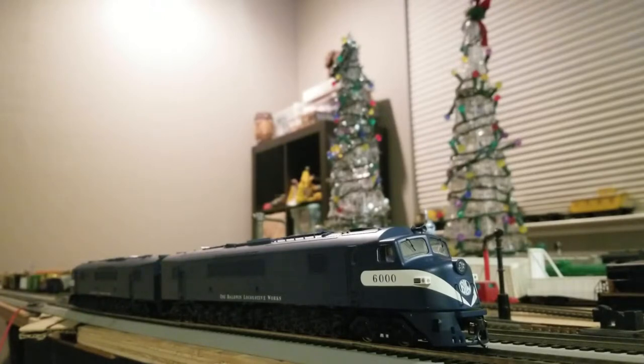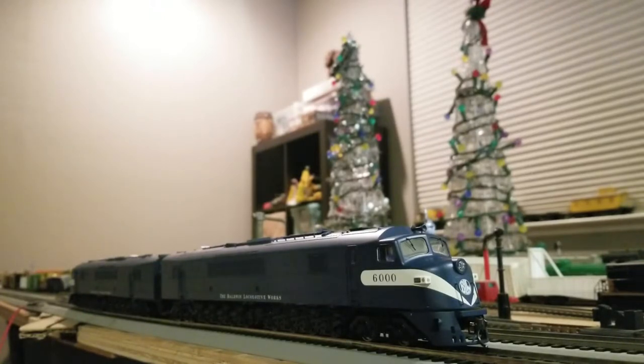I'm just doing this as a product review. Obviously, it's by Broadway Limited Imports, so yeah, it's going to be very expensive, and it's going to be very, very nicely detailed. They got paint. I'm looking at the unit beside the camera and my phone. Nice roofing detail. So this paint scheme is actually the demo paint scheme. Now, I feel like it is rare to still be able to find these in the demo paint scheme. Not so much in the Pennsylvania. Correct me if I'm wrong.